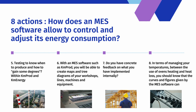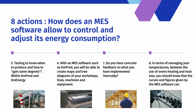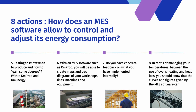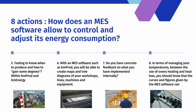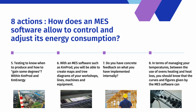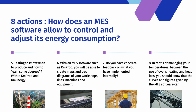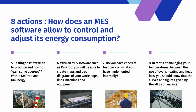5. Testing to know when to produce and how to gain degrees. Within KM Prod and KM Energy, you have the possibility to cross-reference data according to different scenarios and production tests. For example, identify off-peak hours. Should you produce at night? If an oven drops a few degrees, is the quality of the production impacted? If so, isn't the loss of a few parts more interesting financially than the additional consumption cost resulting from the difference? The employees responsible for analyzing these data and determining their measurements are comfortable with our interfaces. The available infographics and tables are customizable and support multiple languages and alphabets.